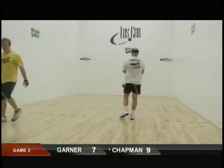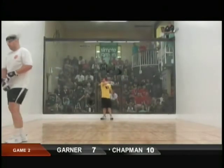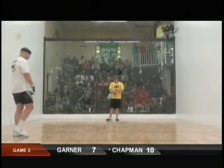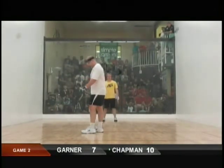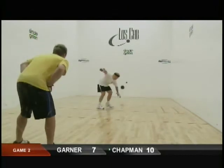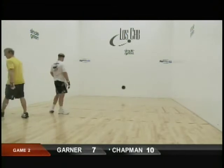Wow, another nice shot from Dave Chapman. When he locates that front wall at that height, you know his legs are not ready to give up yet. Dave, we go back to that amazing rally where Allan Garner dove in and flipped that ball backhanded for a kill. It looked like it was a point for Allan Garner. Dave Chapman said it was 2 bounces. Allan Garner gave it to him. It's been all Dave Chapman since then.